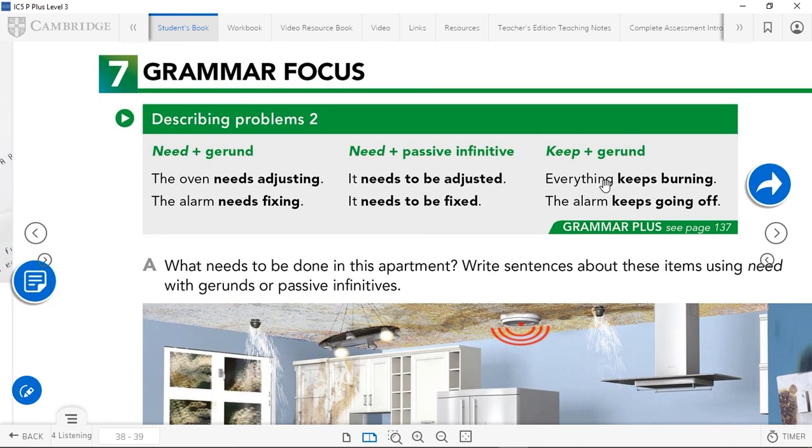It's really easy. We first say what's the problem that continues to happen. Everything keeps burning, the alarm keeps going off, and then we say what's needed to resolve that problem. The oven needs adjusting, the alarm needs fixing, it needs to be adjusted, it needs to be fixed. So these are the two ways to do it.